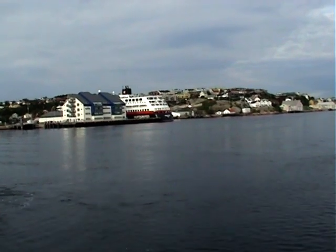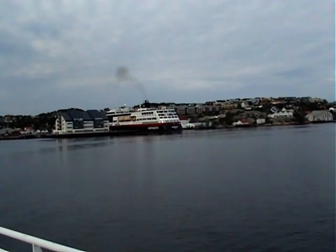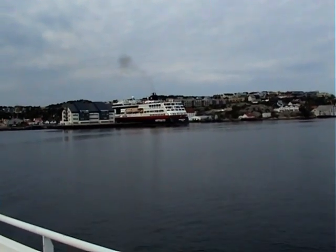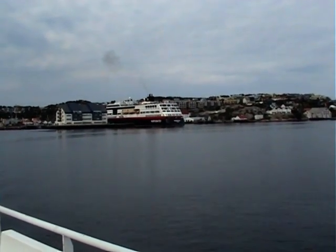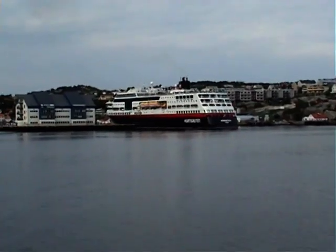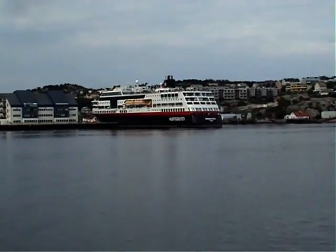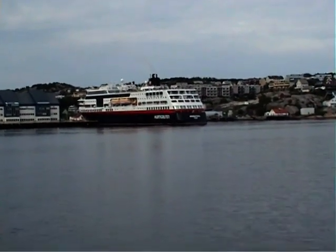We now come to the third, Midnatsol 3, operated by Hurtigruten. She was built by Fosen, Norway. She carries 45 cars and 1,000 passengers. We see her here in Kristiansund.